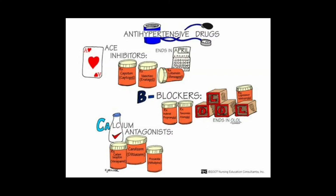In the center are the beta blockers. We have three examples for it also. It's propranolol, atenolol, and metoprolol. And you guys should remember that the suffix in this one is LOL. Down at the bottom, we have calcium antagonists with a little bottle of milk, because guess what? That is where you find some calcium. Now, it does not have a suffix for this particular category, so you're going to have to remember these. We have verapamil, diltiazem, and nifedipine.